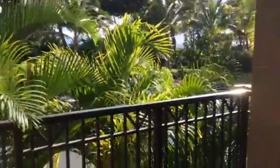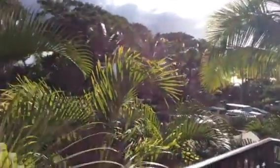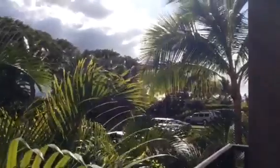Our view is not that great. This is room 213. But if you come way out over there, you can see the ocean. There it is. So come back inside.